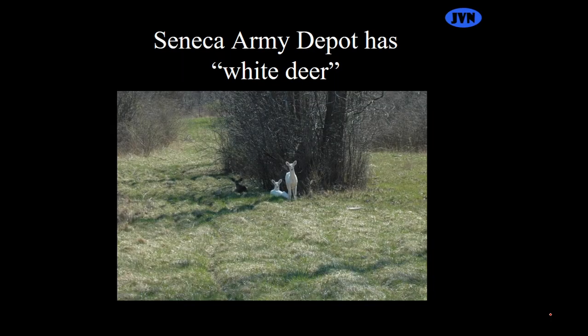And because we live here in the Finger Lakes, maybe we should talk just a little bit about the quote white deer from the Seneca Army Depot. The Seneca Army Depot is in my county here in Seneca County and is no longer an ammunition depot for the Army. The Army gave the property up, but when it was first made in the 1940s in response to World War II, they put up this huge fence to keep people out. They were storing ammunition in there. It also had the effect of keeping some deer inside.